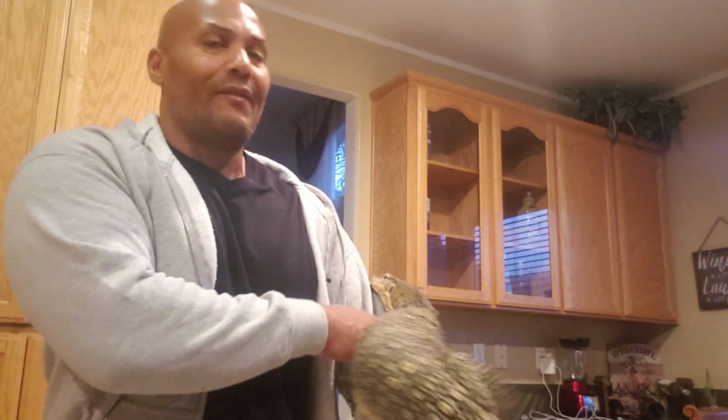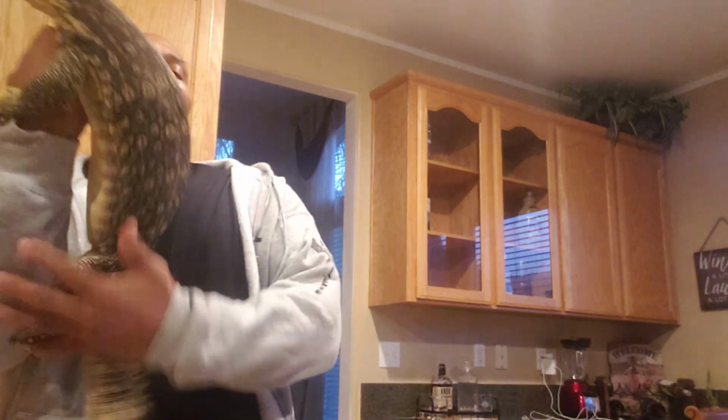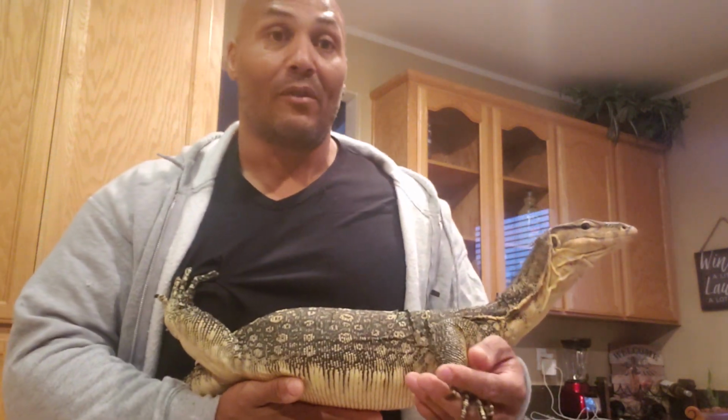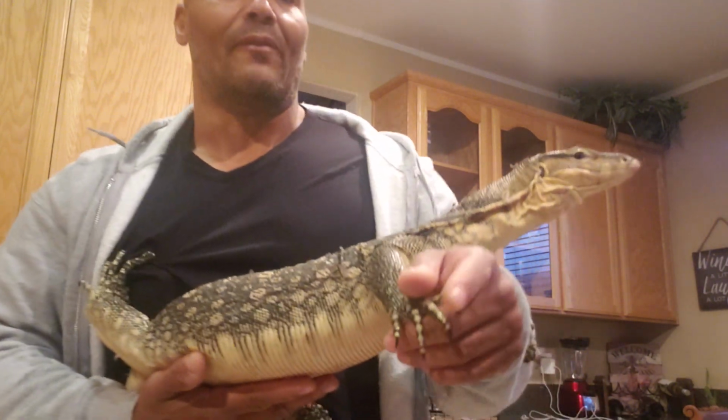But he's got a couple medium-sized rats in him right now. He eats a lot. I still feed him a lot. Why? Because he's still growing in length. So when he stops growing in length, then I'll slow him down so he doesn't get that obese look that most of the water monitors get. But anyways, this is Trex. We'll go ahead and put him back so I don't get scratched up.